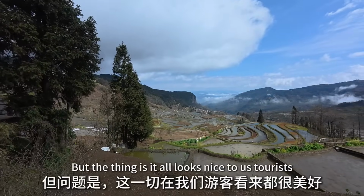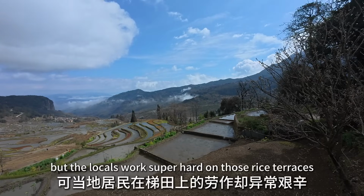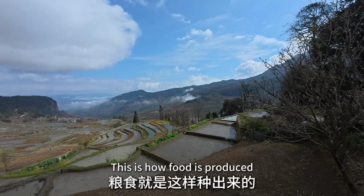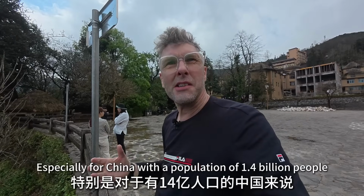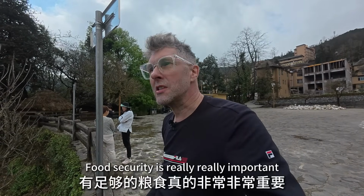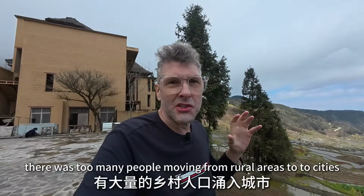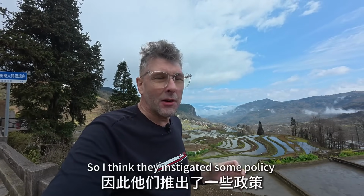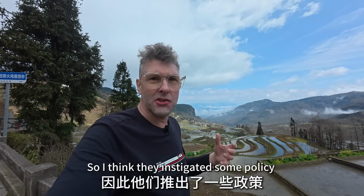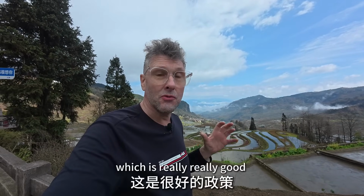But the thing is, it all looks nice to us tourists, but the locals work super hard on those rice terraces. This is how food is produced. And it's very important, especially for China, with a population of 1.4 billion people. Food security is really, really important. And there was a time where the government felt there were too many people moving from rural areas to cities. So I think they've instigated some policy to try and keep local people farming, which is really, really good.